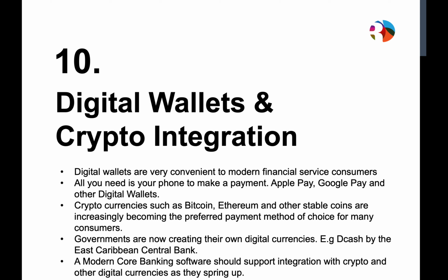The last thing you want to do is change your banking application because you cannot integrate crypto now that crypto is mainstream. So whilst you're choosing your banking application, if it's open banking enabled, then even if there is no crypto integration or digital wallet right now, it is something you can add in the very near future.